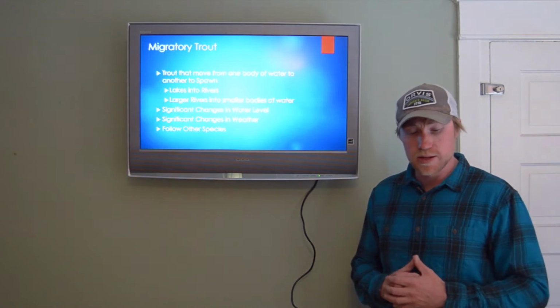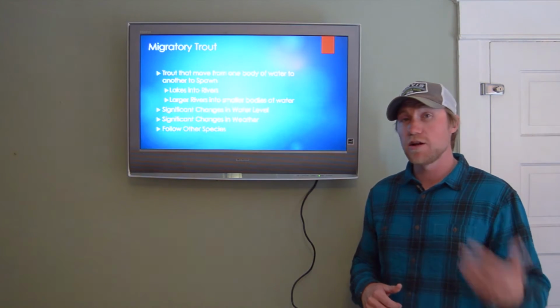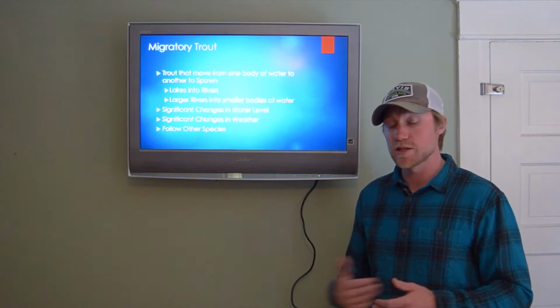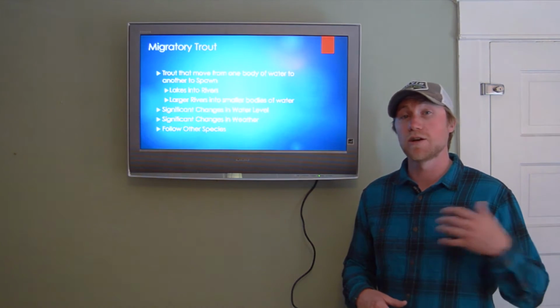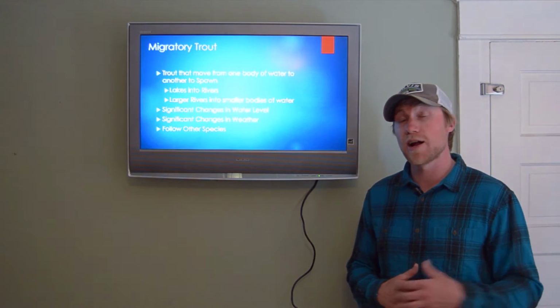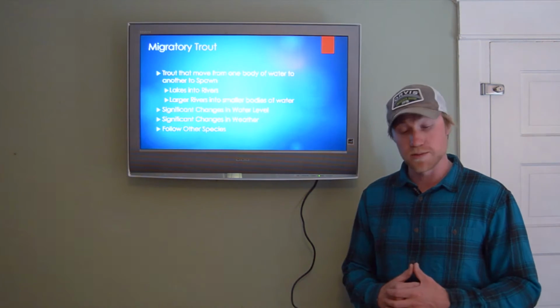While that's an example of lake into river, you can also get fish that migrate from small rivers into smaller creeks. A good example of that would be the Colorado River and the Williams Fork. Browns and rainbows will both migrate out of the Colorado into the smaller Williams Fork in order to spawn.